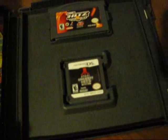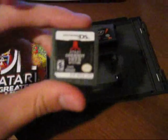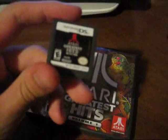So there's the game card right there, and my NHL Hits Game Boy Advance cartridge is sitting in there. And there's the instruction book, but you guys really don't care about all that. I'm sure you guys really want to see how it plays. So I'm going to get my DS Lite, and I'm going to demonstrate a little bit of what this game is all about.